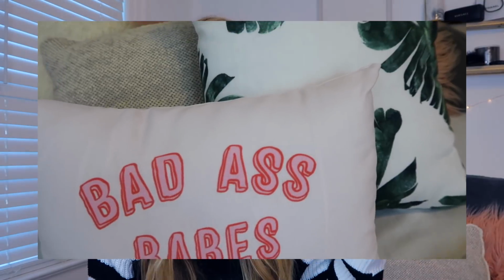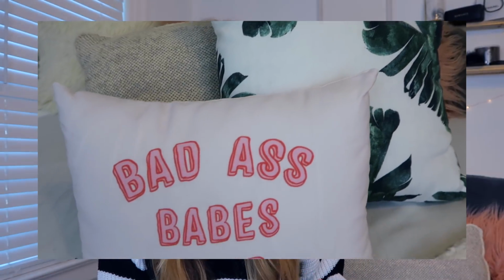Okay, let's move on to these guys that are in my background right now. So I picked out two pillows. Their pillows are really nice quality. I am such a pillow girl. I will squeeze as many pillows onto my little full-size bed as I possibly can. I just like having a million pillows, and I don't mind taking them off at night and putting them back on in the morning. That's just my thing. So the more pillows, the merrier.